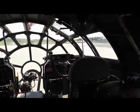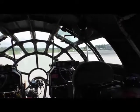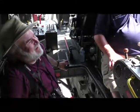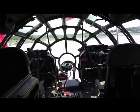We do our ride flights. We have five passengers up here, five in the back. And the people in the back are allowed to crawl down there one at a time. There are a lot of restrictions.